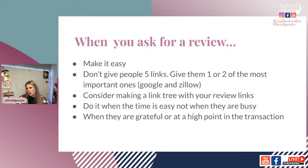One of the things that we set up is a link tree, right? Because I want my clients to be able to give me a review. Some of them don't have a Gmail address, and you do need a Gmail address to leave a Google review. And some of our clients found us through Zillow. So we have a link tree that has all the links to the places that they could leave us a review, and we're going to let them choose. Most of the time, we're just funneling them to one place, but we do have a link tree with all of the links for those people that are super tech savvy and want to leave you multiple reviews. So a link tree is a great way to do that.